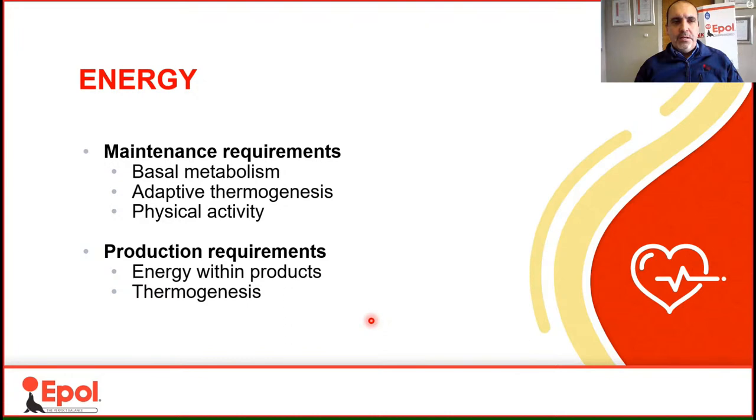If we further break down energy, like I mentioned, there's a maintenance requirement and there's a production requirement. Maintenance requirements is split into basal metabolism. So that is your normal, if you're sitting still, you're just breathing, you're keeping still, that's what your digestion is happening. Your normal body processes are happening without any activity. That is your basal metabolism. Then you've got adaptive thermogenesis. So if you're sitting in your room and you're a bit cold, you're going to use energy to stay warm. So you'll either start shivering or your body will burn more energy just to stay warm.